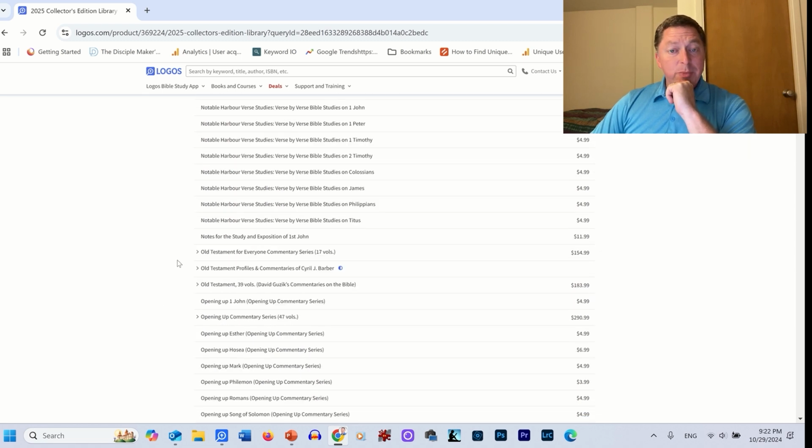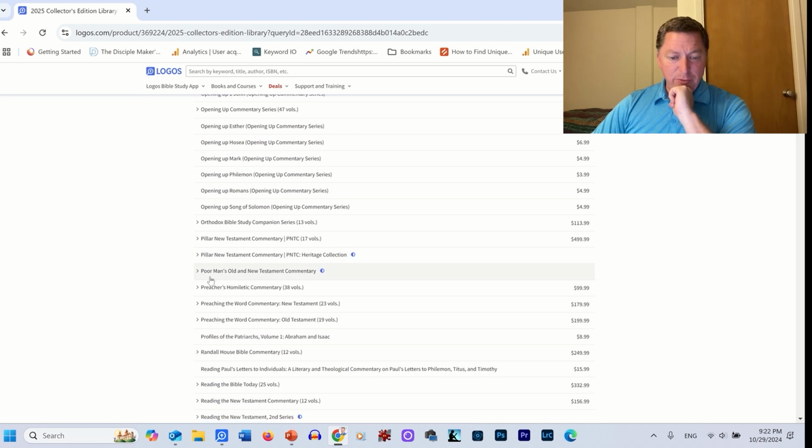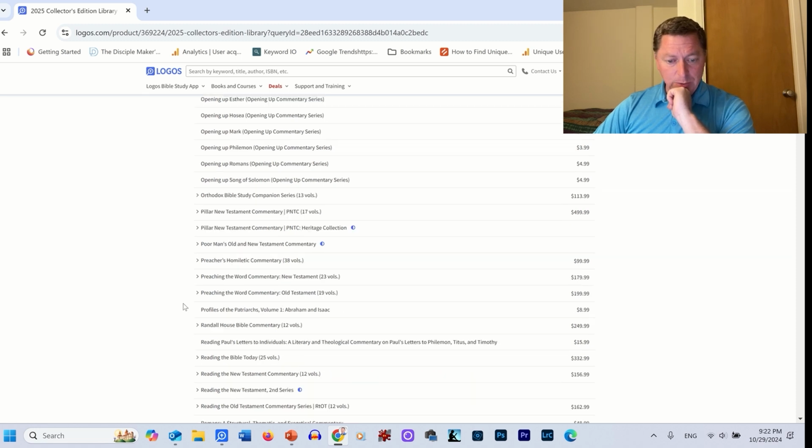Going on down, Old Testament, New Testament for everyone. So Goldingay and N.T. Wright. Those are fantastic books. I've learned a lot of things about the New Testament, Old Testament through using those for Bible classes and preaching over the years. Used quite a few of those. You get the full Pillar New Testament commentary and the Heritage set on those. Never been a big fan of Poor Man's Commentary, but Preaching the Word is a great series. You get the full set of 42 volumes of that.